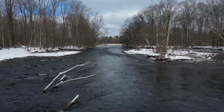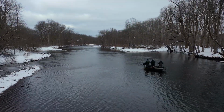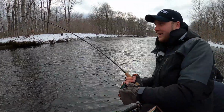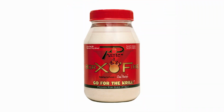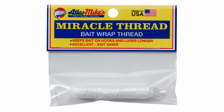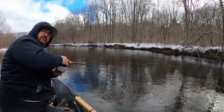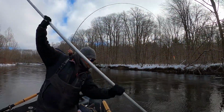It was another one of those cold winter upstate New York days here close to Pulaski, New York, only about 30 minutes from Syracuse, and we were able to float down and basically drift two baits. We used Borax fire cured eggs and we used Pautzke's new trout eggs. Sure enough, those things tied in Atlas Mike's netting and tied up with Atlas Mike's Miracle Thread proved to be a recipe for success, even during the cold winter months when the fish may not be as apt to go out there and chase these baits.